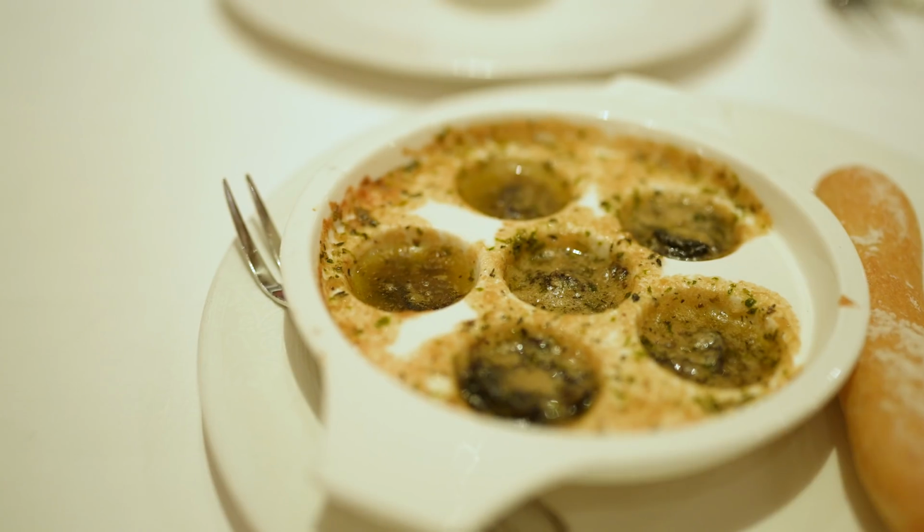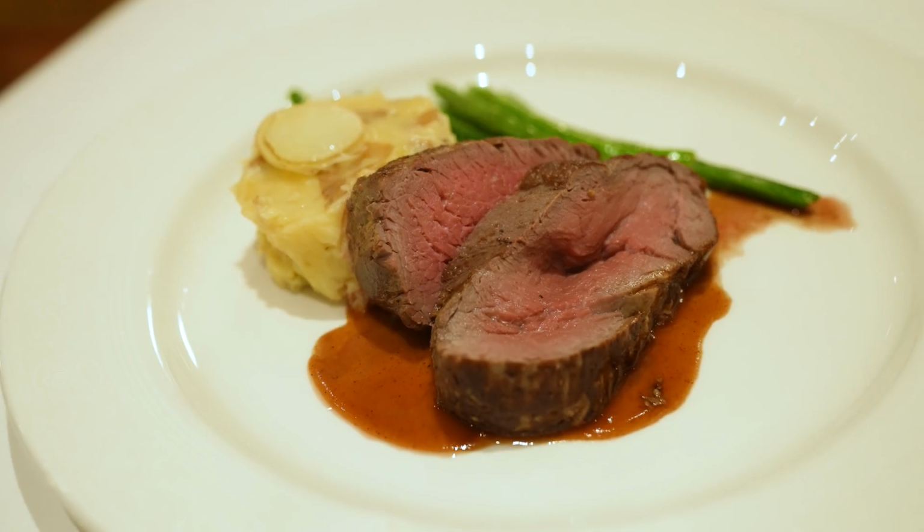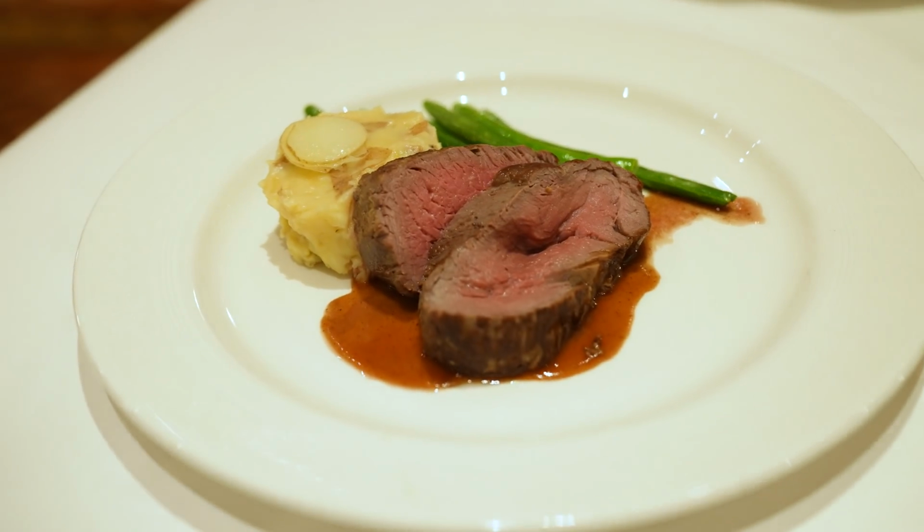The food was so good tonight. I was very surprised with the escargot, but it was very good. Steak was cooked perfectly and that dessert was spot on. Way better than what I anticipated it was going to be.